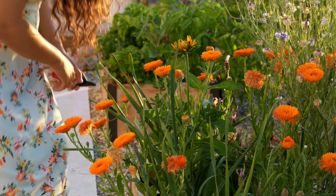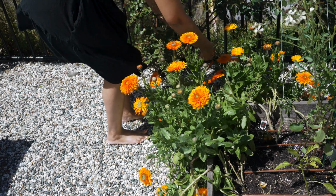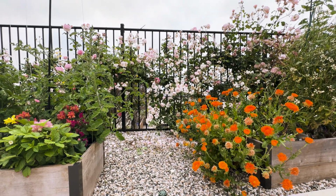The next one is Calendula, also known as the pot marigolds, and are not the same as the marigolds that we discussed before. These have beautiful sunny blooms. Before, they only came in orange, but nowadays they come in a variety of colors and can add a subtle saffron-like flavor to your soups, stews, and rice dishes.